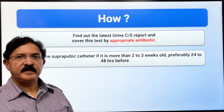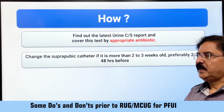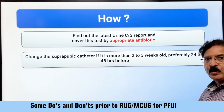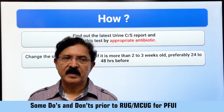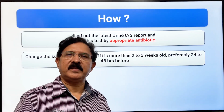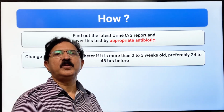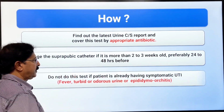Second precaution is, if the suprapubic catheter is old, it has been indwelling for over 2 to 3 weeks time, then it is advisable to change the catheter at least 1 or 2 days before the test, because the old catheter gets colonized, and when you push contrast through that, entire bacterial load will go in the urinary bladder. If you have fresh catheter, that will not happen.